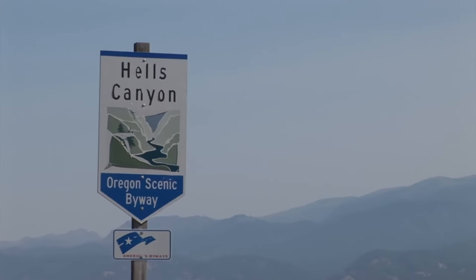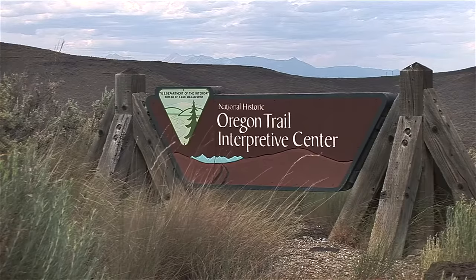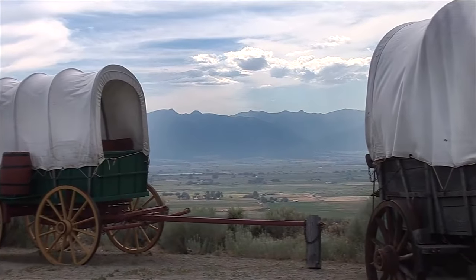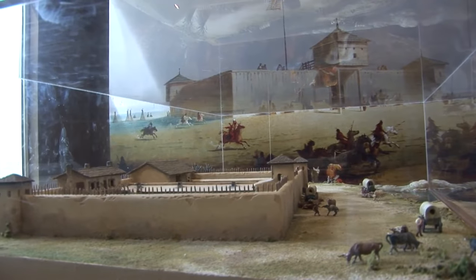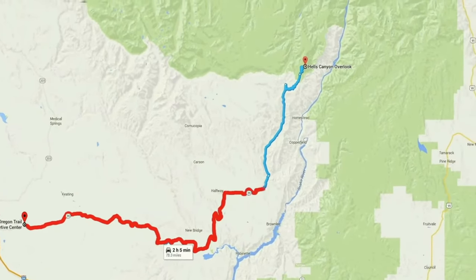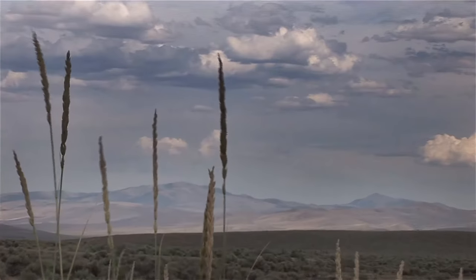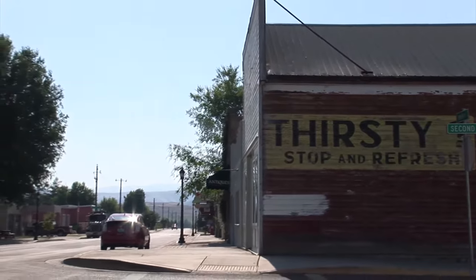Heading out on the Hell's Canyon Scenic Byway, just a few minutes from Baker City, is the National Historic Oregon Trail Interpretive Center, commemorating the pioneers who began to settle here in the 1800s. Back on the byway, our next stop will be the Hell's Canyon Overlook. It's about a two-hour drive. Along the way, we pass through Native American ancestral lands, cattle country, and historic towns.